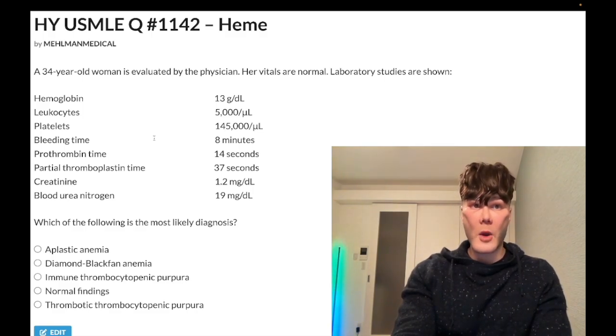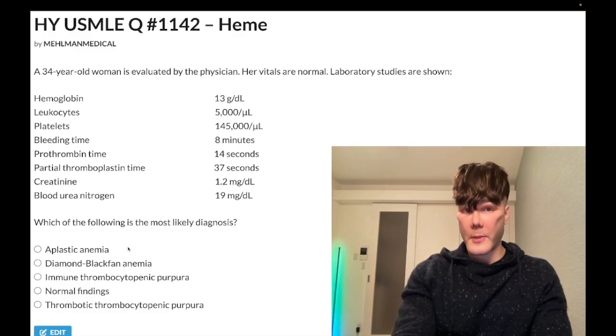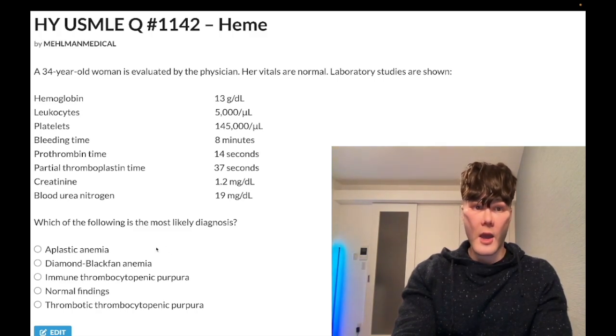It can be things like chemo, radiotherapy-induced pancytopenia. It can be even lupus rarely, where you have antibodies against hematologic cell lines. It can be weird things, congenital anemias like Fanconi anemia, autosomal recessive. So that's when you get aplastic anemia plus absent or hypoplastic thumbs and radii. Wrong answer.